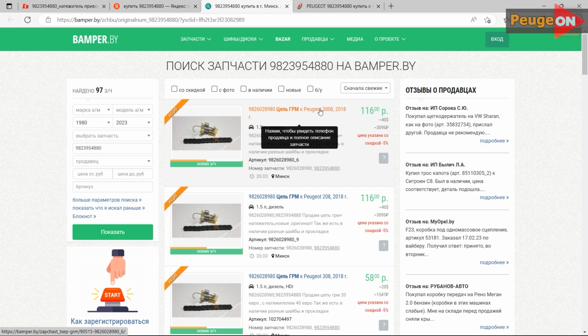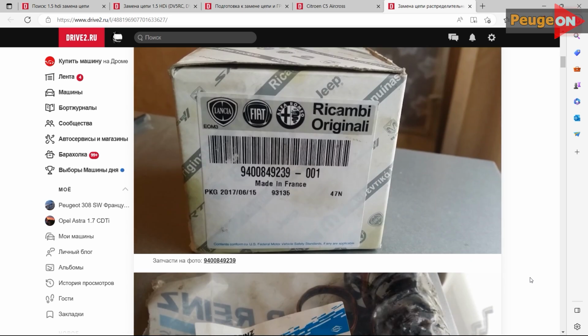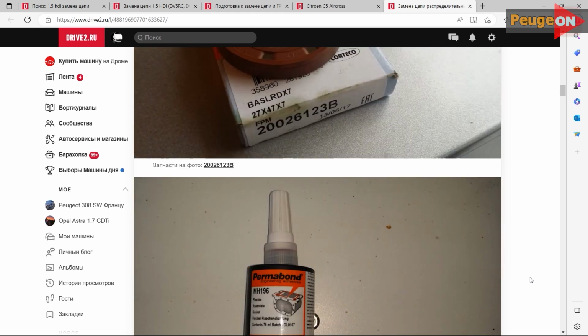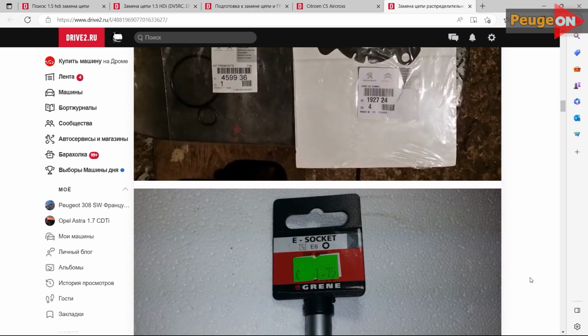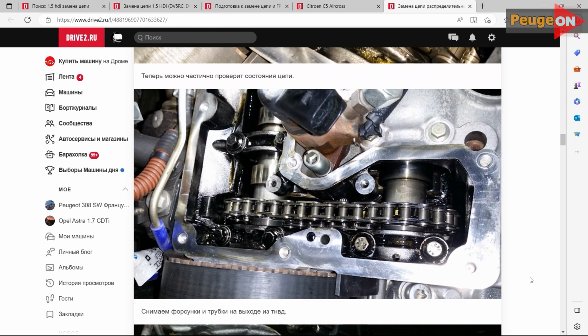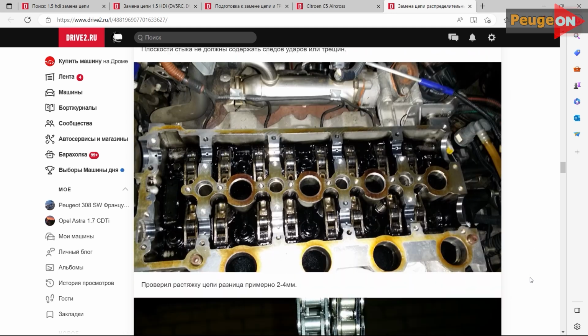I don't think so. Moreover, you need to understand that you will no longer find the good old 1.6 HDI on Peugeot. Well, I mean on the new ones. All new cars come with a 1.5 engine. You just need to accept this as a given. And therefore, when buying such an engine, change the chain regularly. Moreover, if I'm not mistaken, the replacement is required as often as it is for the timing mechanism. Correct me if I'm wrong.